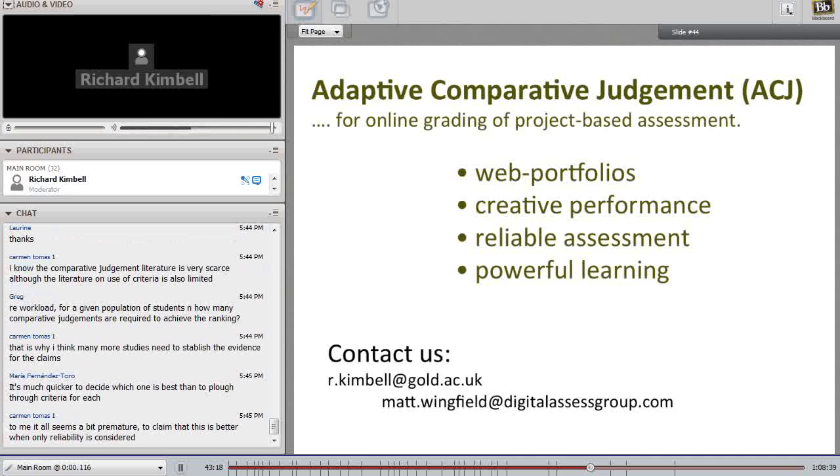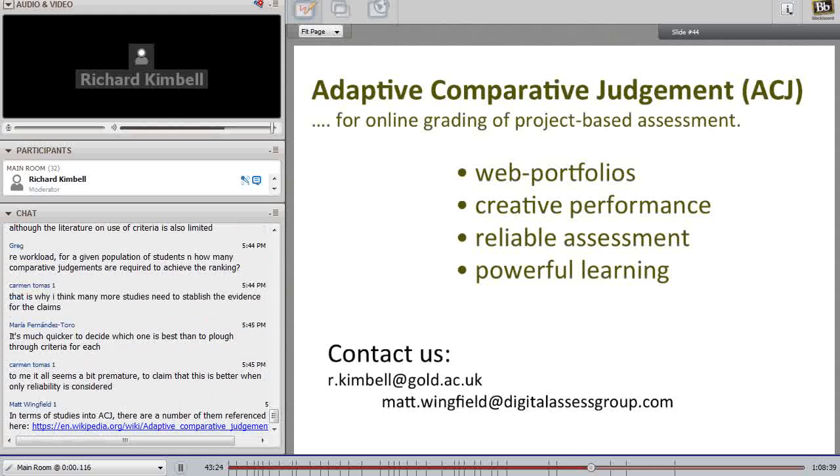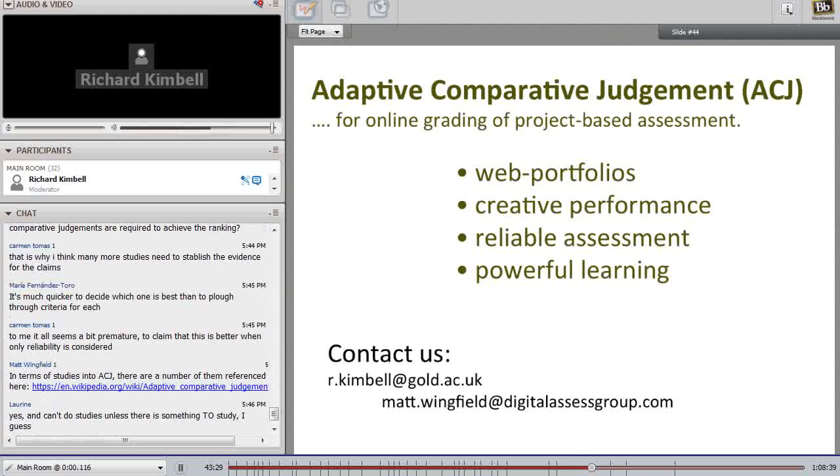But that was when we had to do 17 rounds of judging. We're now down to 10 or 11 rounds of judging in order to get the stabilized rank, and that is now making things significantly quicker. I don't know if that answers your question.